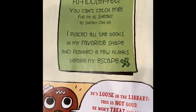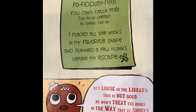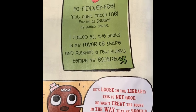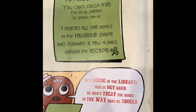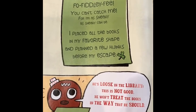Faux fiddly fee, you can't catch me, for I'm as sneaky can be. I placed all the books in my favorite shape and planned a few hijinks before my escape. He's loose in the library. This is not good. He won't treat the books the way that we should.